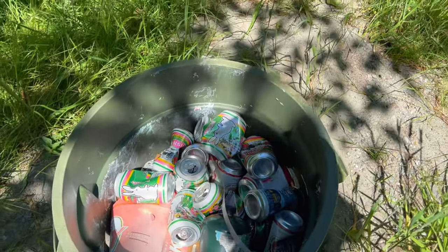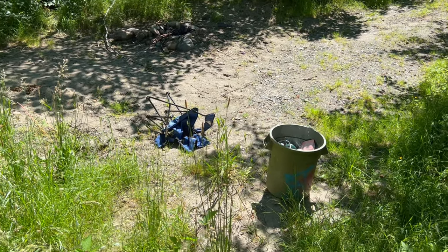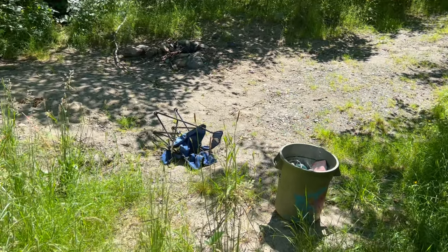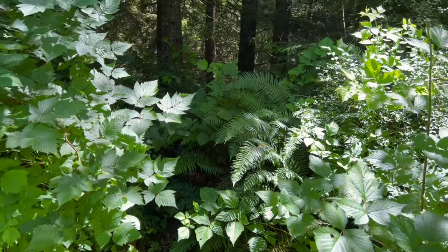Oh yeah. Not much good for the Jeep, because although it would be fun, leveling it would be hard. There's a trail there.